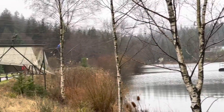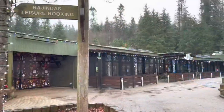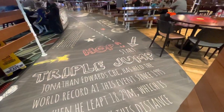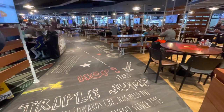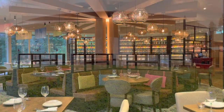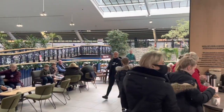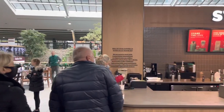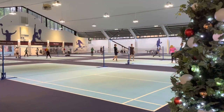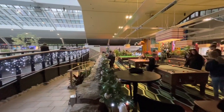Down by the lake, you also have the sports plaza. Aside from the obvious sports that you can do here, there's also the sports cafe and Rajinder Pradesh, which is the on-site Indian restaurant. Inside the Sports Plaza, there's also a trusty Starbucks. All the activities in the Sports Plaza can be booked online in advance or during your stay.